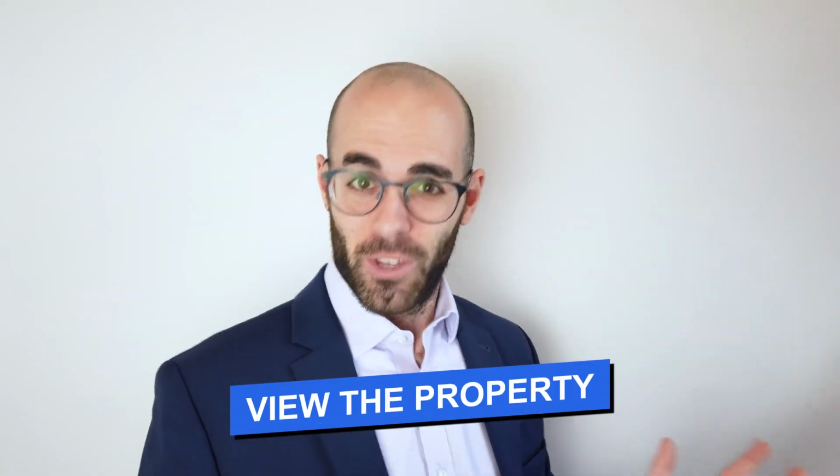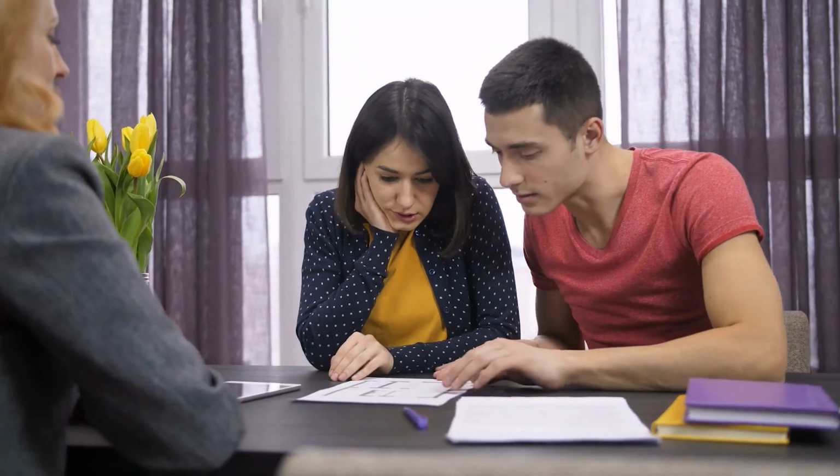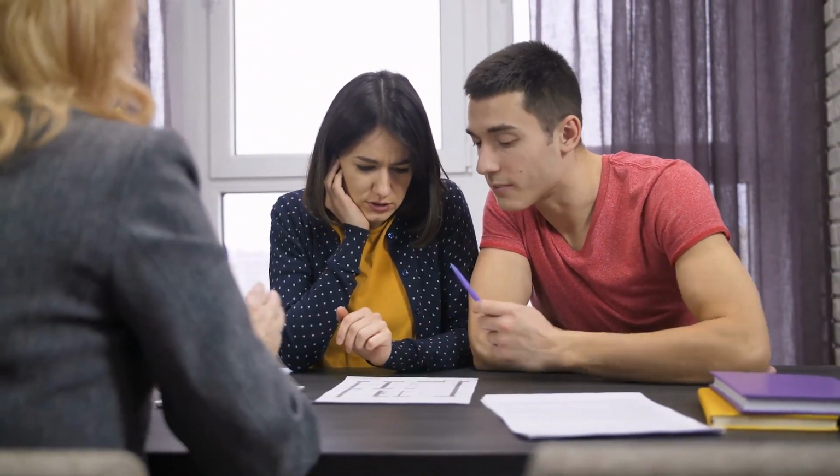So let's move on. Let's assume we're happy with the numbers. Well, of course, we need to view this property. So call the agent, book in the viewing, and go see the property. Now, quick little tip here, I'd only view the property if the numbers work or near enough work. If you're miles off, don't waste your time. There's no point booking in a viewing because it's highly unlikely that this property is going to be acquired.